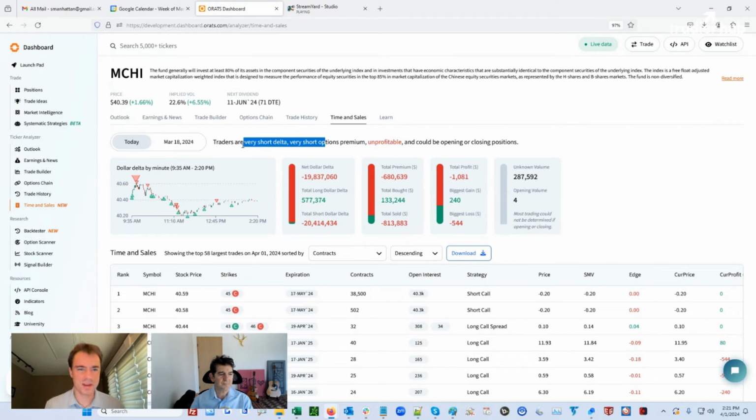Yeah, I really love that summary up there. I think that makes it really easy to come up with an investment thesis and make a trade based on that. And you might ask us, well, how do you know all of these trades are happening? So we get a raw data feed, and then we look at all this complicated raw data and summarize it into that table of time and sales.